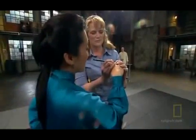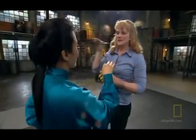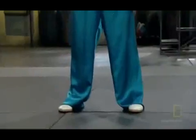The team of experts include biomechanical engineer Dr. Cindy Burr. I'll be able to actually track that finger. Sports physiologist David Sandler. And martial arts experts James Liu and Craig Reed. And the martial artist is Li Jing.